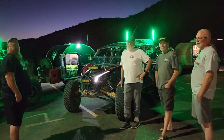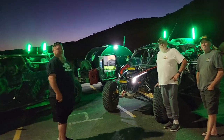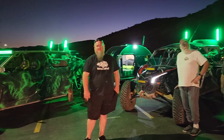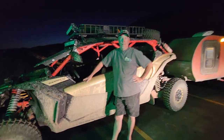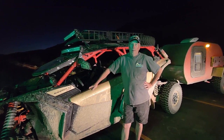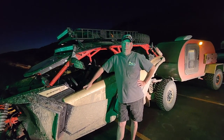So we're going to take a quick look at each of these rides. I'm going to have these guys tell you a little bit about what they got, maybe their favorite mod and what mod they wish they had next. So check this out. All right, you guys, this is Jerry in his outfit. He's going to tell us a little bit about it. What's your favorite mod, and why did you choose a Can-Am?